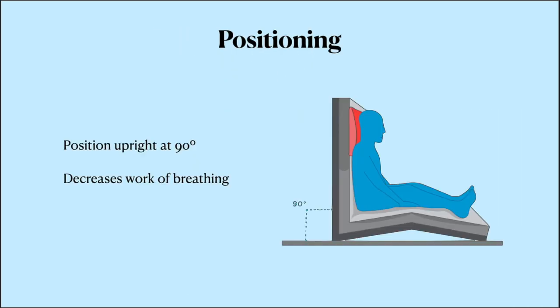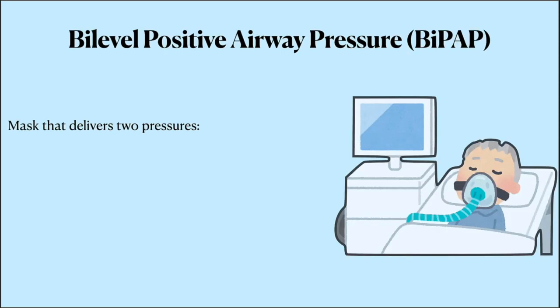Well, the first and easiest thing we should do is position the patient. We should get him in an upright position at 90 degrees, as this is a position that decreases the work of breathing, probably because the chest cavity doesn't have to work against gravity to expand like it does when you're lying down. Okay, so we've positioned him upright. Easy enough. Now what? Well, he's starved for oxygen and his airways are closing up, so we should probably do something about that. We have to deliver oxygen to his lungs by putting a mask on him that provides something called bilevel positive airway pressure, or BiPAP.